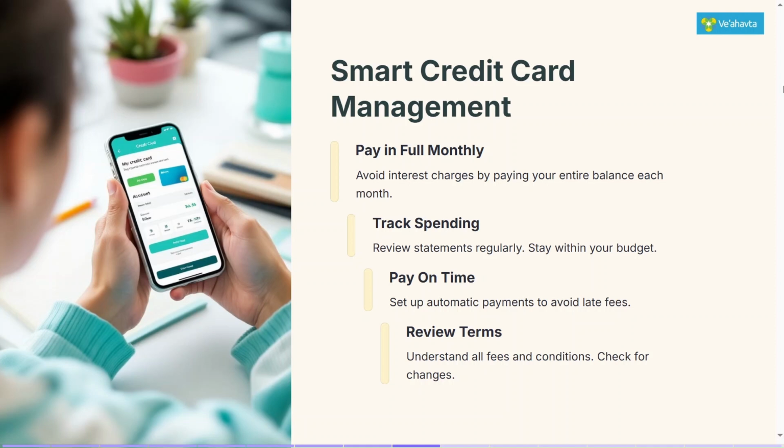Third, pay on time, every time. Late fees are a scam against people who are already struggling. Set up automated payments, even if it's just the minimum, so you don't get hit with extra charges. A $25 late fee might not seem like much, but that's a week of groceries or a bus fare gone, just like that.